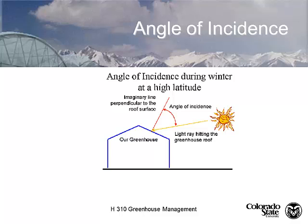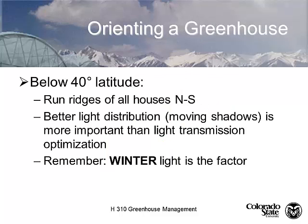So here's a graphic looking at an angle of incidence at a high latitude where the angle of the sun is low. The angle between the red line and the yellow line, that is our angle of incidence. And when that light comes off, we have more reflection than if it was coming in perpendicular. So by adjusting our orientation, we can reduce the level of reflection. And of course, the moving of the shadows is more important. But the thing is you always want to design for the extreme.